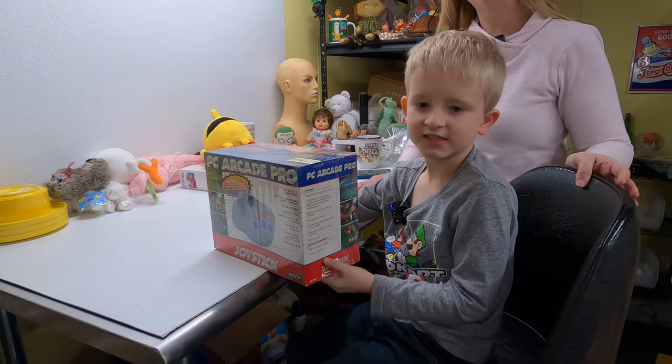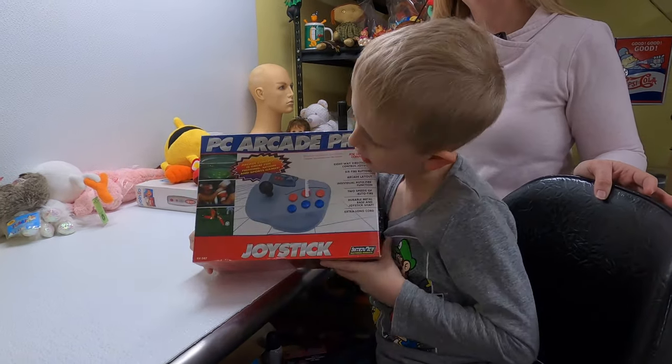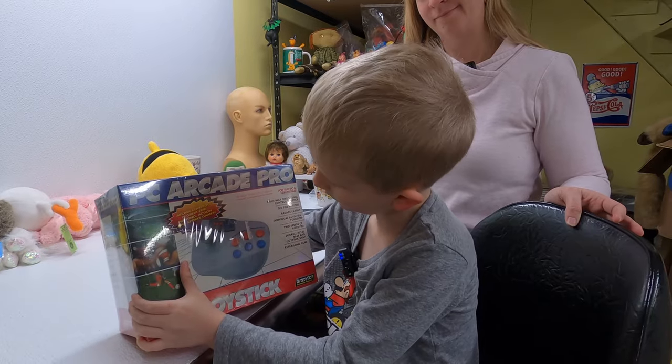This is a cool game controller, I think. Yeah, and it has three games. Baseball, boxing, and soccer. I think I'm right. Yes, I'm right.